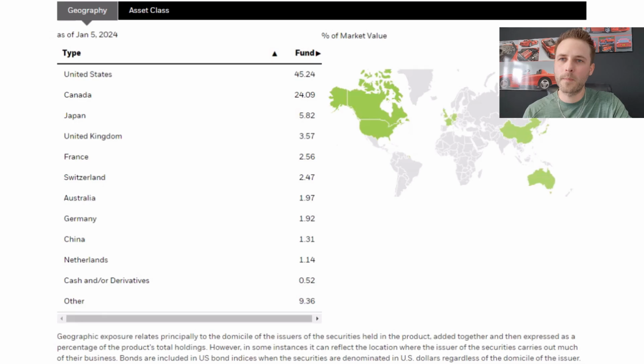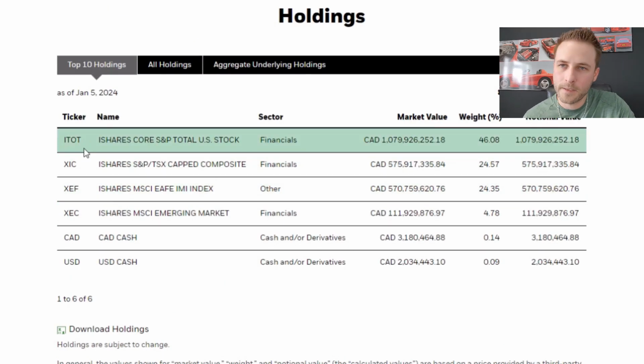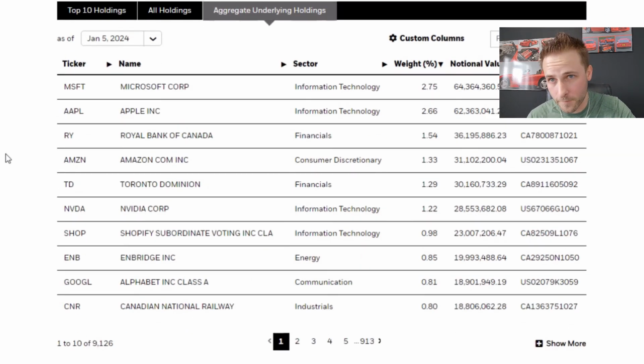So going up to its holdings, XEQT is an ETF that holds other ETFs. So definitely don't be concerned that you're going to be doubling up on management fees. That is not the case, but we are going to talk about management fees here shortly. So I'm just going to click on the aggregated underlying holdings because you'll see a lot of the same companies in here as you will see in VFV, but some key differences.